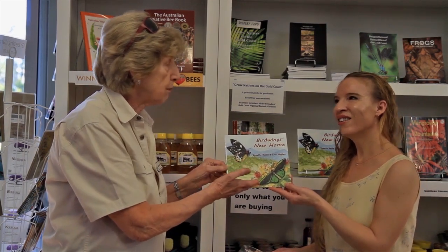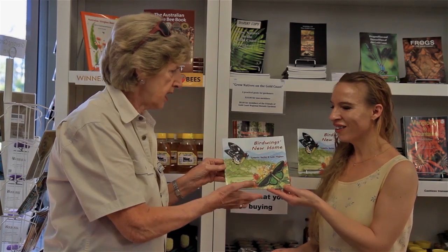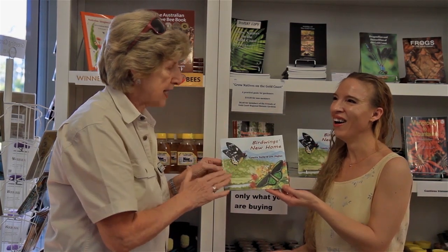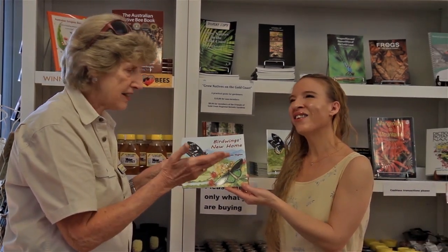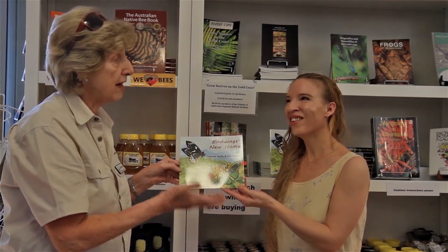If you know anything about the Richmond Birdwing butterfly, it's spectacular. This is both the male and female on the cover here. They have a wingspan about this big. But they are threatened in the wild because they only lay their eggs on one particular plant, which is a vine, and it looks like a weed. So everyone pulls it out. So this is a story based on the theme of homelessness. These butterflies are homeless without the right vine.